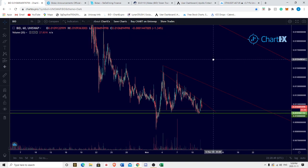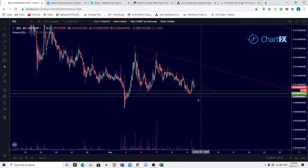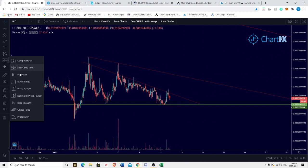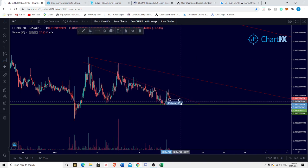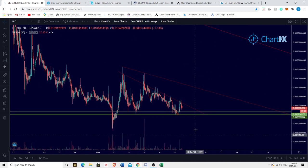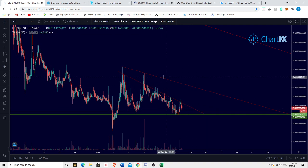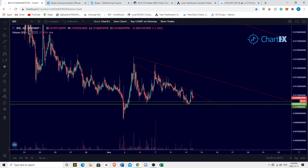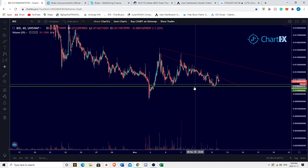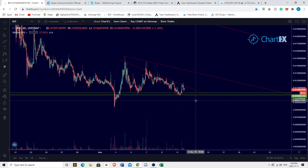I think Bidao is in a descending triangle right now, and we're going to see a breakout in the very, very near future. Within the next day, we're likely to see a significant breakout with Bidao. If we break to the upside, we're going to go up and retest this resistance here, I'd say roughly at maybe 1.3, 30% above a penny. This thick green line here is the ICO price of 1 penny.